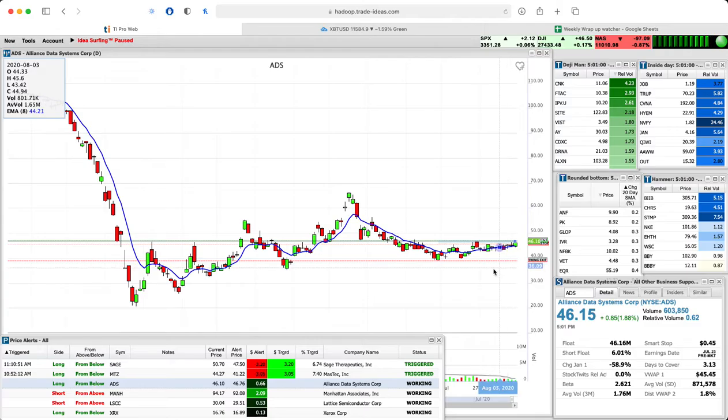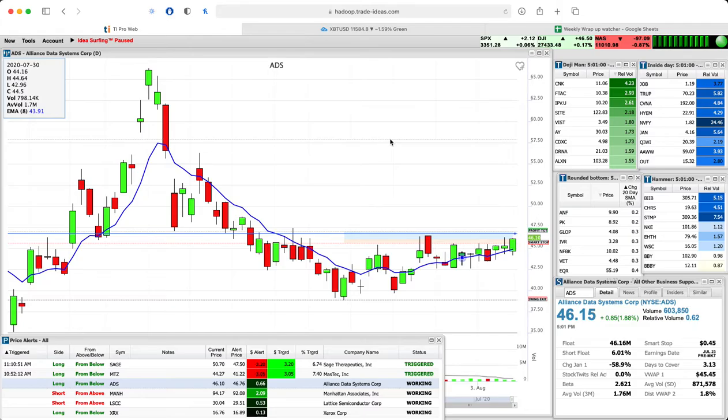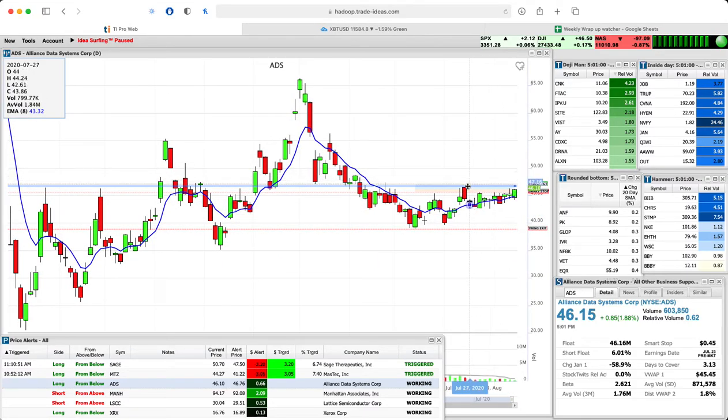And then if we zoom in closer, we can see spinning top, hammer, spinning top, dragonfly doji, spinning top, hammer. So just kind of showing me that every time we dip below this $44 mark, there's some accumulation in there. So I believe that if that continues, we could get a little pop out of this.